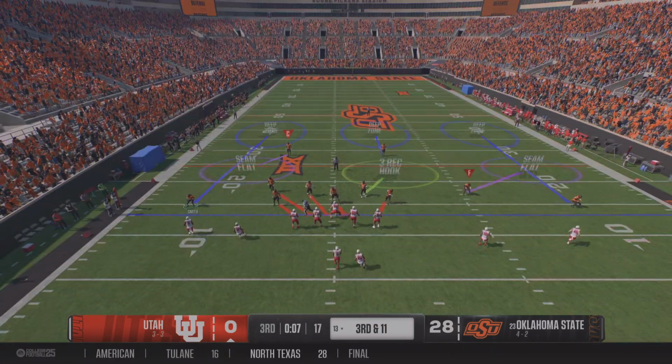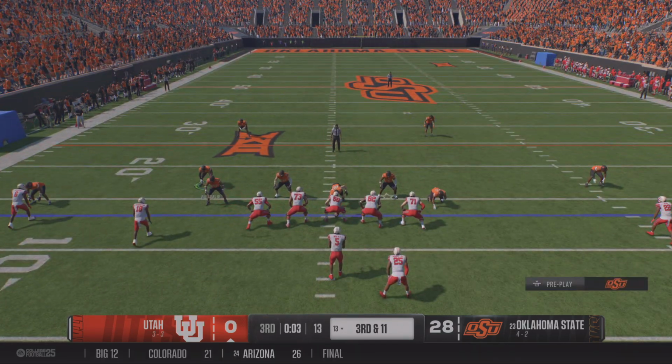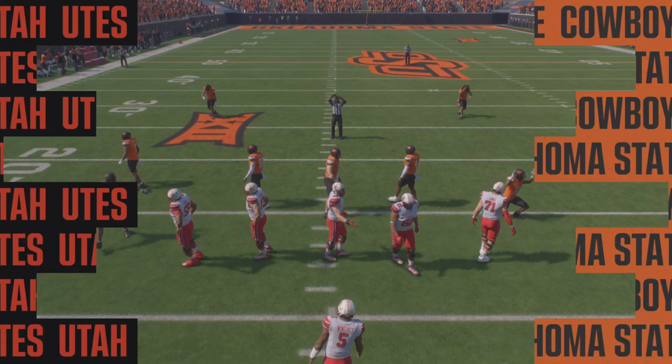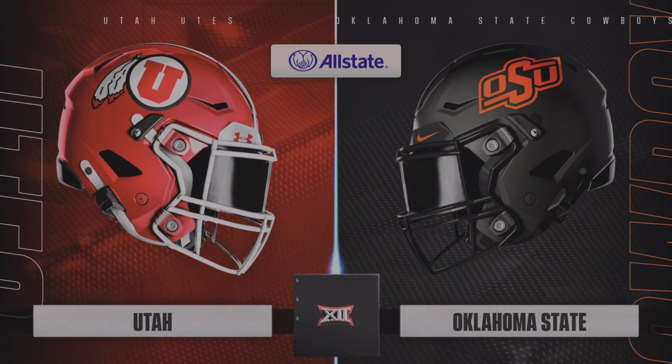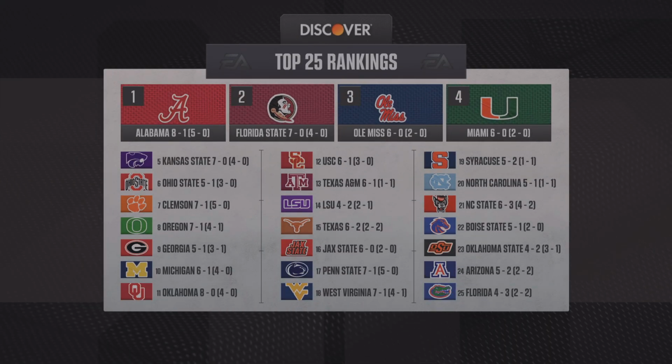Well, we've seen this offense struggle early in this game protecting the quarterback. They went in at halftime, thought they had made the right adjustments, but it's not looking like it right now. They're still having issues keeping this guy standing up straight up front. They're just getting beat across the board. Guys, that's the end of the quarter, and Oklahoma State has the lead here.